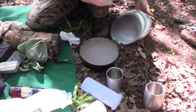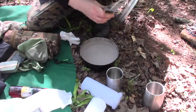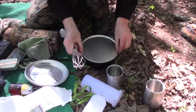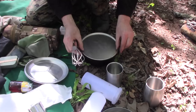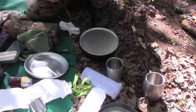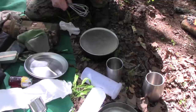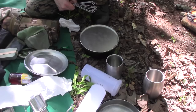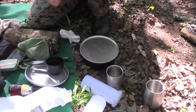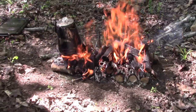Let's see. This is a small pizza pan. We'll set that right there so that nothing will fall in it. Alright, we'll come back to you in just a minute. After 5 minutes of letting this set, then we're going to start pouring them up. Alright, sound good, Nick? Sounds good.